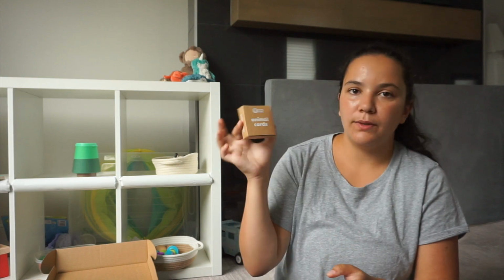And yeah, honestly, not a single one of those toys is really usable at this stage. I'm sure some of them will become more useful in the future, but, and my camera overheated again. But yeah, like I was saying, I don't think most of these toys are clear winners at this point, but some of them may be useful in the future. Actually, the one thing he's done with these animal cards is put them back in the box. That's all he's been doing with it.